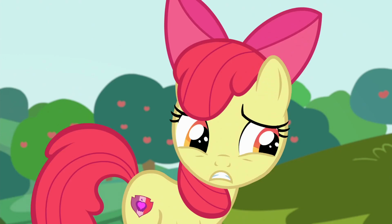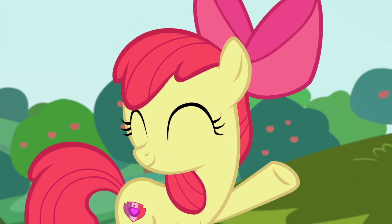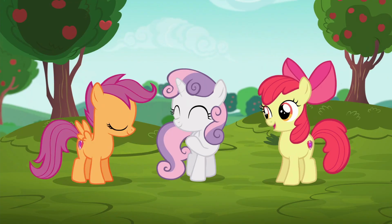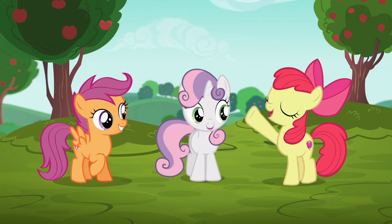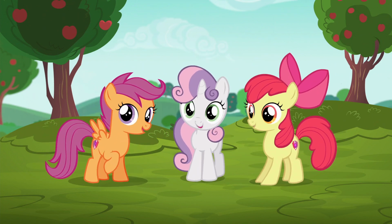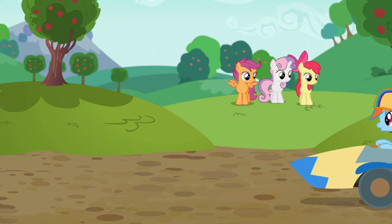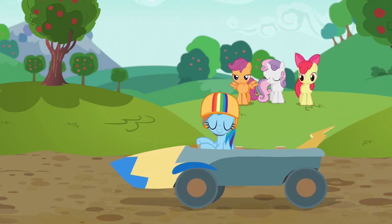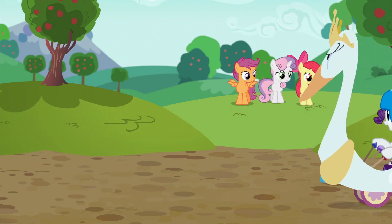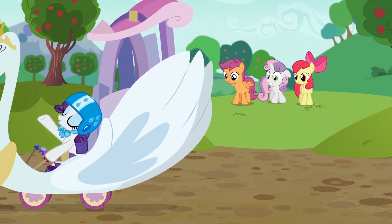Right. And even if our carts aren't exactly what we had in mind, it'll still be fun to drive them to the finish line. Sure, the race is the best part. Yeah, CMC's behind the wheels. Yeah! Derby racers to the starting line! The race is about to start, Scootaloo. You better shake a leg if you want to ride in the winning cart. You too, Sweetie Belle. There's only one seat left aboard this creative masterpiece, and it's just for you.